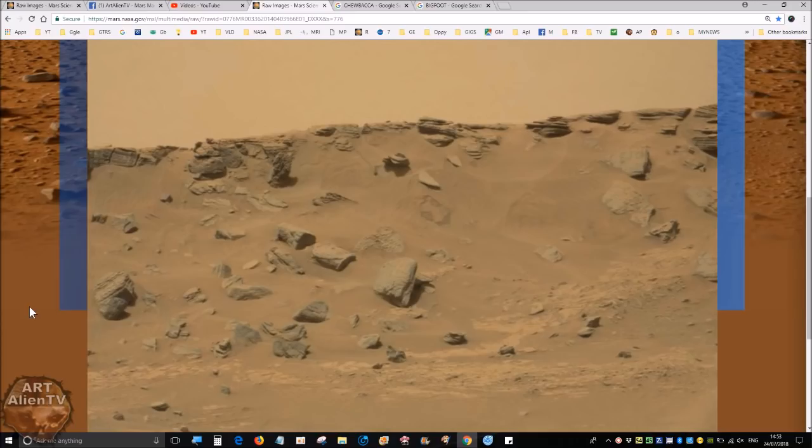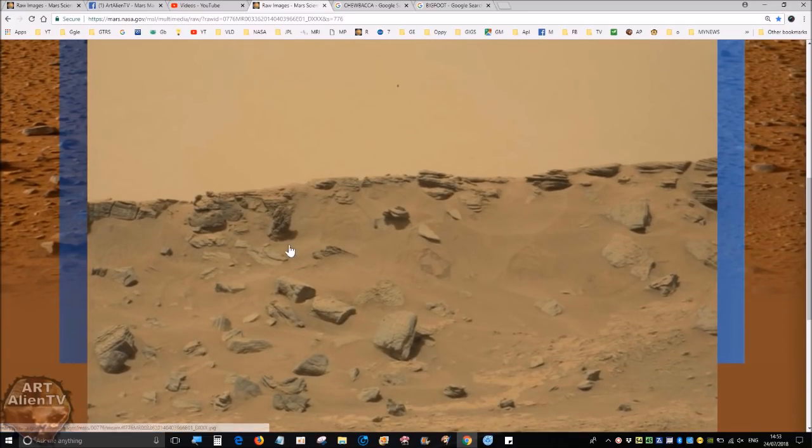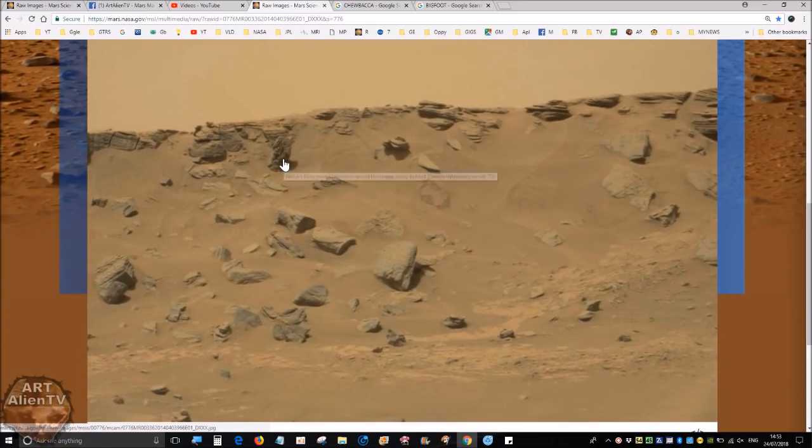Today we're looking at another Mars image of another ridgeline, and we have what looks like another head. Now, unusually, this one is near the top of the ridgeline. Normally, you find them at the bottom. So this is a bit of a different thing going on here.